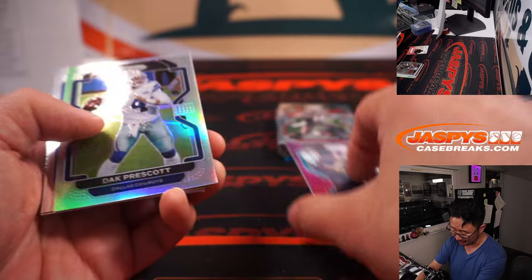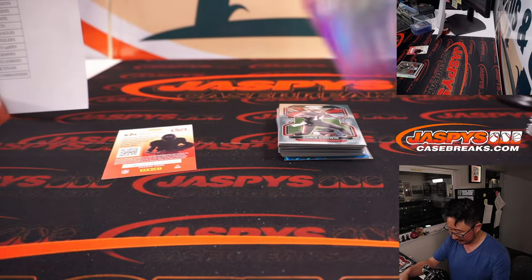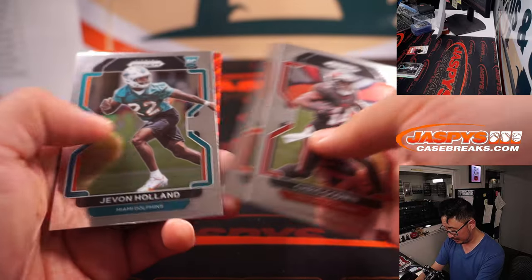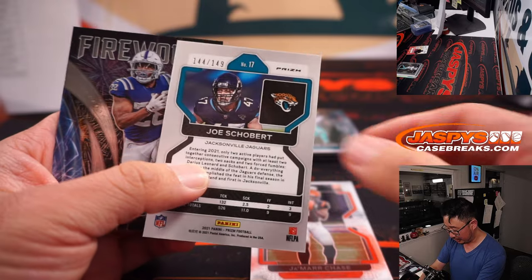It's Jalen Camp to 125. Sean Maddock with the Jaguars. It's Ja'Marr Chase, base. Joe Schobert.